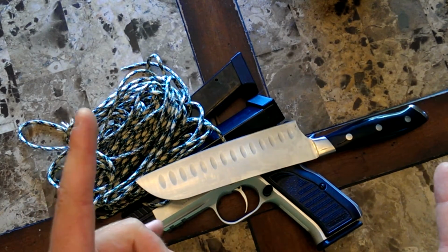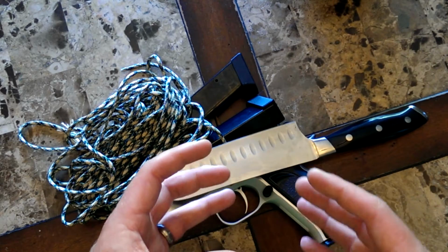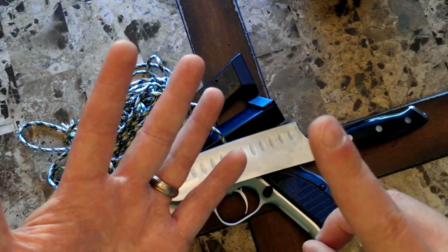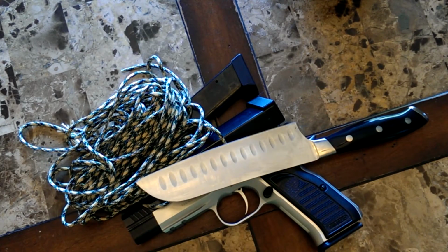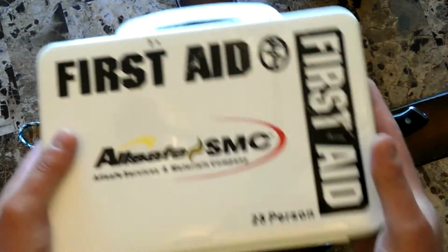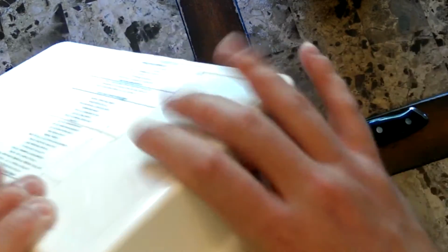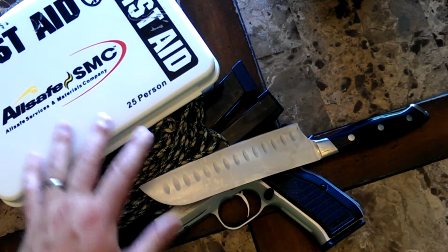Then, for safety reasons, I like to carry a small first aid kit with me, just in case of blood loss, something gets in your eyes, whatever it may be. So I like to carry just a small, basic 25-person first aid kit. I just tuck that into my waistband next to my pistol, and it fits in there very nice. It's actually very easy. You don't really notice it that much at all.